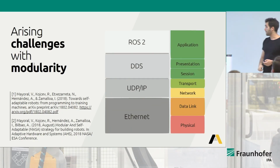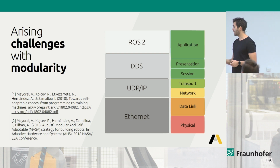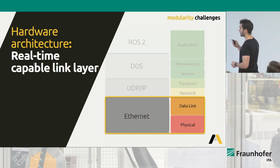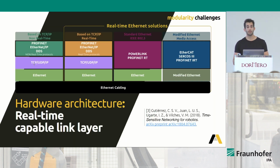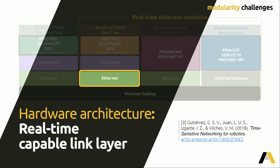Now, I'd like to share with you today a few of the challenges we've been facing over the last years. And I'll start with the link layer. Okay, so we're looking at these layers over here, and particularly since we want to be focused on ROS, we're going to focus more in detail in this particular box as the first step.